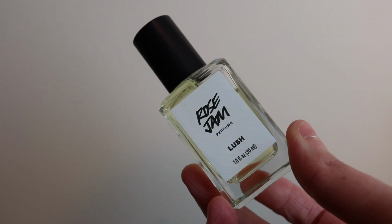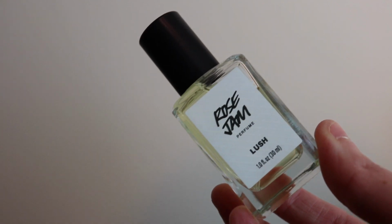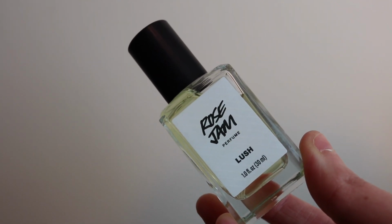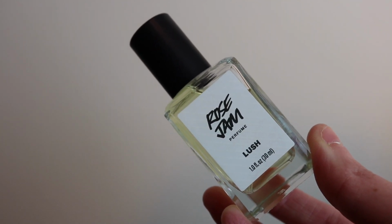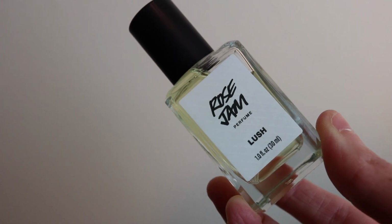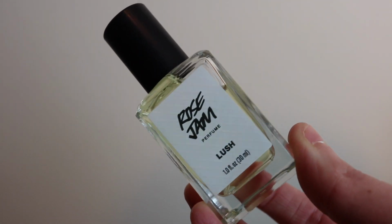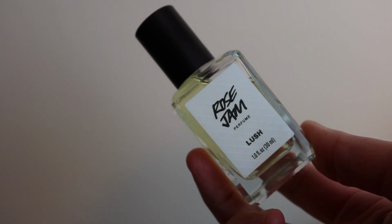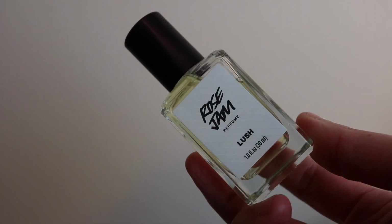Rose Jam is one of my favorite rose fragrances. This is like lemon and rose. It's jammy. It's a jammy rose. It's similar to Nina Ricci Les Délices de Rose Absolute or Elie Saab Essence No. 1. It's a dark, slightly spiced, even though there are no spices in this, but it smells slightly spiced, jammy rose. Oh my gosh, it's sweet. It's clean smelling. It's just gorgeous. This is another very comforting scent for me. A lot of my Lush fragrances are comforting scents for me.